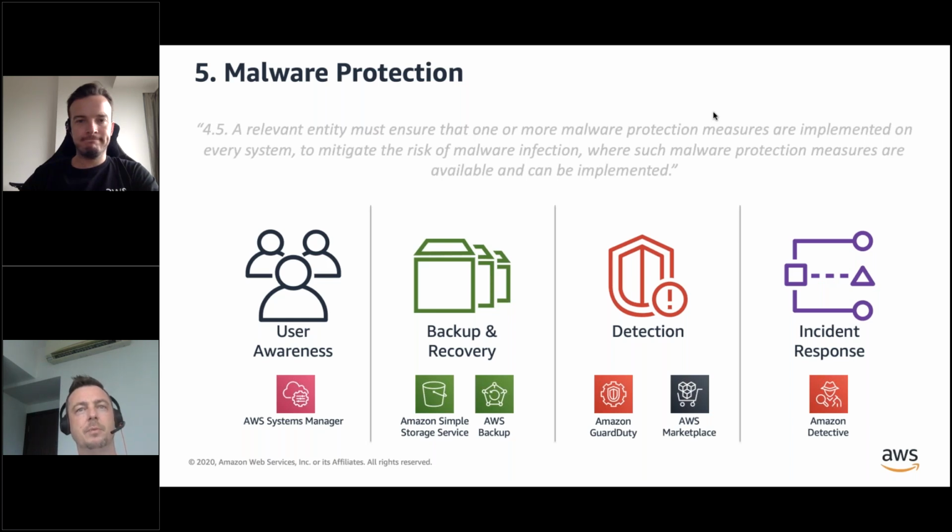Now, later on, I'll show you some resources that we have that specifically talk about how you can think about the ransomware threat specific to AWS.